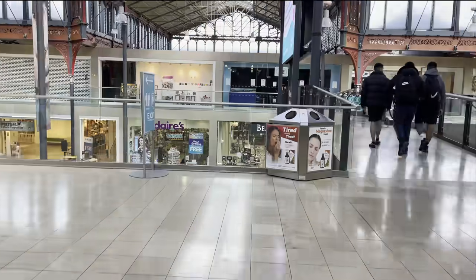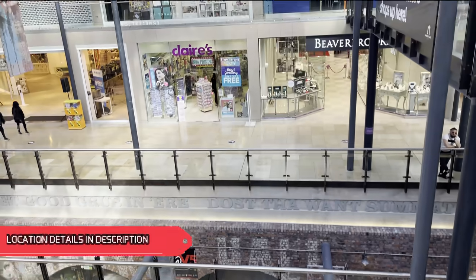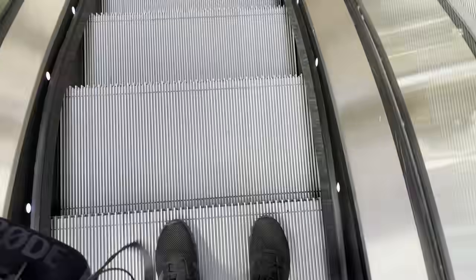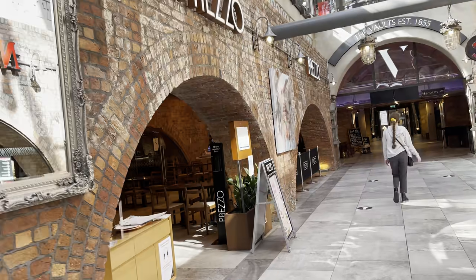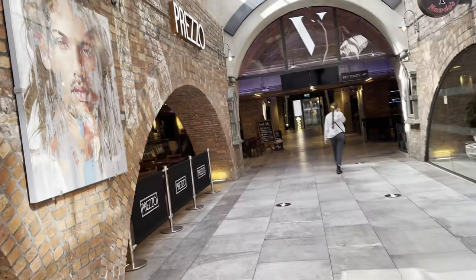Okay guys, so we're just outside the marketplace in Bolton. We're gonna go downstairs now to The Vault, which is where I think PEPE'S is located. I'll be honest guys, I have no idea where I'm going, but ooh, The Vault is gonna be down there, isn't it? Okay, I see escalators. It looks really nice in here actually. I'm liking all the brickwork. It's lovely in here. Now let's just find the PEPE'S.